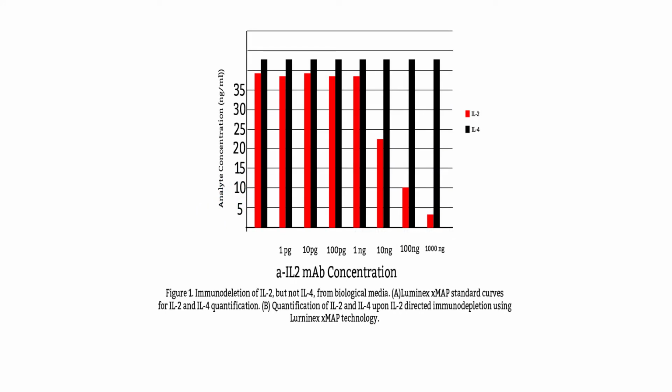Premier Biomedical, Inc., in conjunction with the University of Texas at El Paso, did a proof of concept study in which they showed the ability to have immunodepletion of interleukin-2, but not interleukin-4 from a biological media, showing that one can physically remove a specific targeted antigen, in this case interleukin-2, but allow interleukin-4, which of course has a very similar molecular composition and structure to interleukin-2, to remain at the exact same picogram per ml concentration.